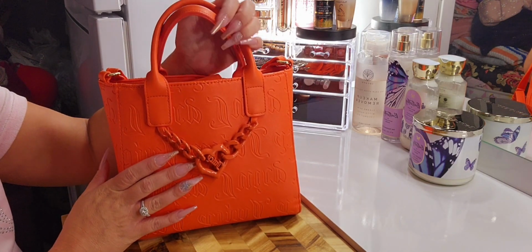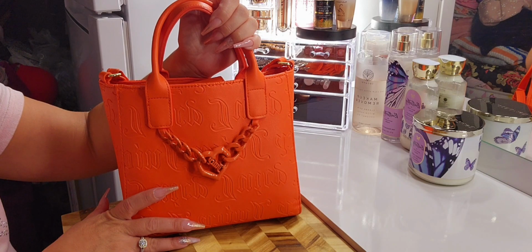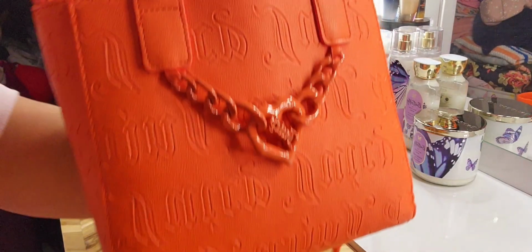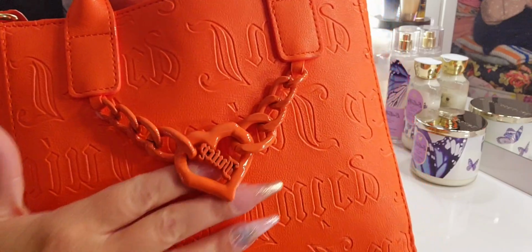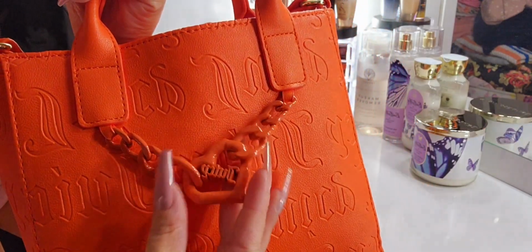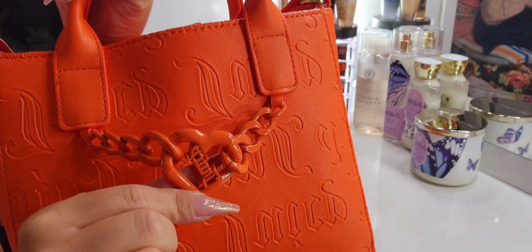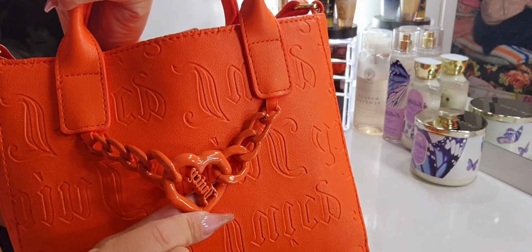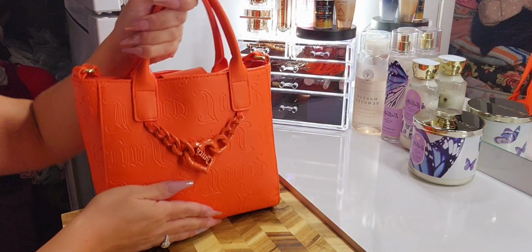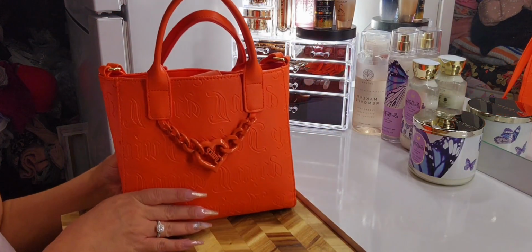Today we are going to do a what's in my purse. Today I have this really pretty orange Juicy Couture bag. It is orange on orange, and it's embroidered all over with Juicy and this really cute, unique detailing. It's an orange heart chain that says Juicy. Super, super cute and very unique.